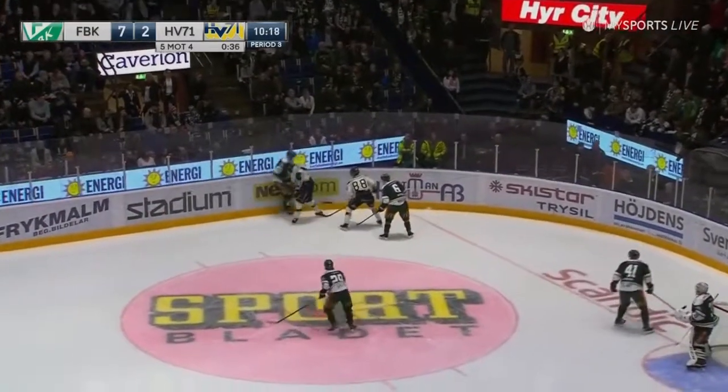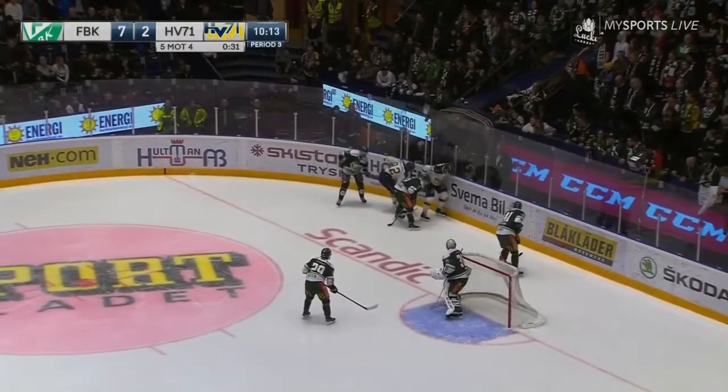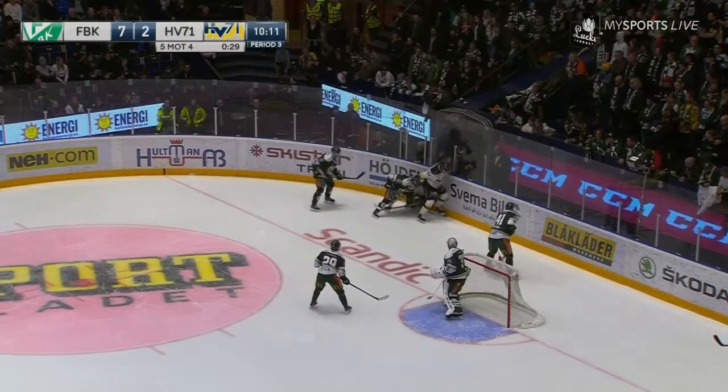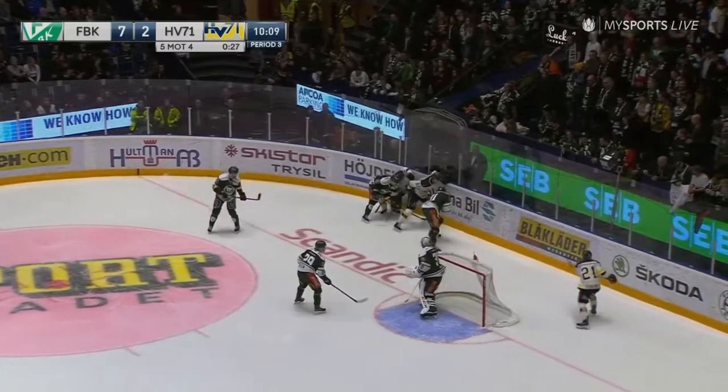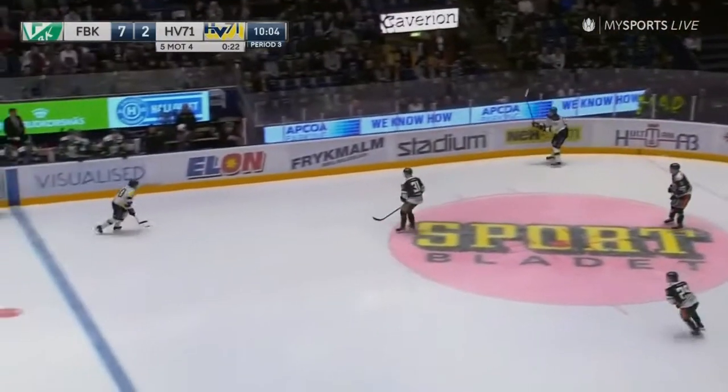Wickstrand in the corner, taken off the puck there by Stenlund. Rolling along the inboards now, as this one is pinned against the boards. Lart trying to fish it out of the skates there of Stenlund. He's able to move it back to the line.